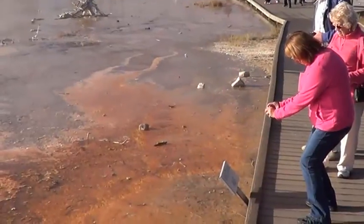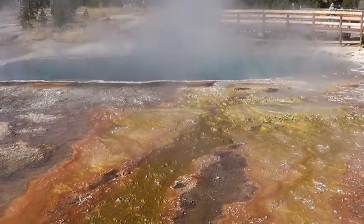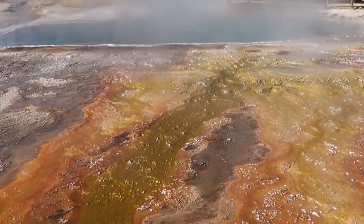So, with a little unwanted help from humans, the tiny bacteria of Yellowstone Park continue to make it the most colourful natural landscape on the continent of North America.